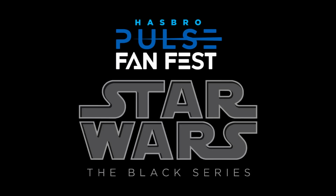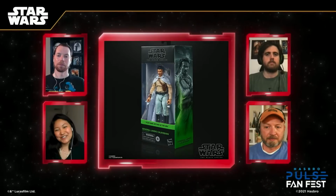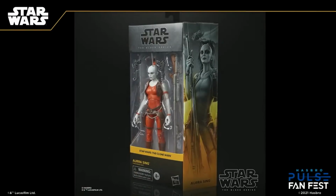I don't know. I'm closing this out with the Black Series. Some of these have been announced as being in the pipeline, but this is the first time we're seeing pictures. Here we go. First off, General Lando Calrissian. We knew he was coming, but holy crap, he looks good. Specifically, that soft goods cape. My goodness.